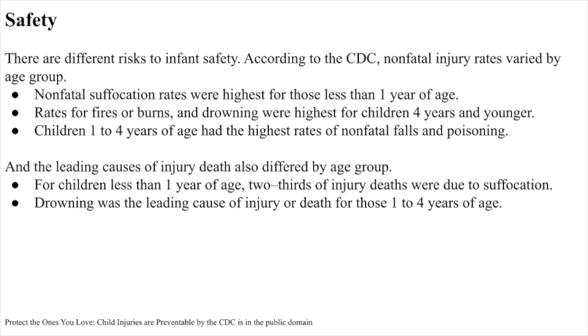Safety. There are different risks to infant safety. According to the CDC, non-fatal injury rates varied by age group. Non-fatal suffocation rates were highest for those less than 1 year of age. Rates for fires or burns and drowning were highest for children 4 years and younger. Children 1 to 4 years of age had the highest rates of non-fatal falls and poisoning.